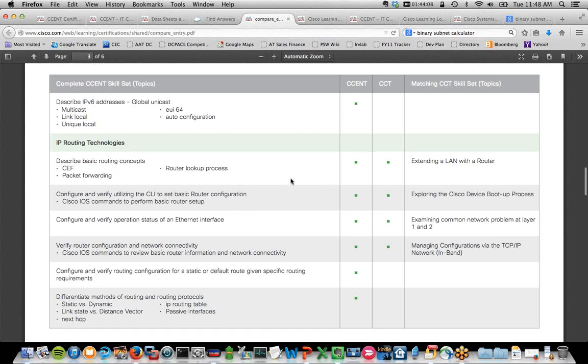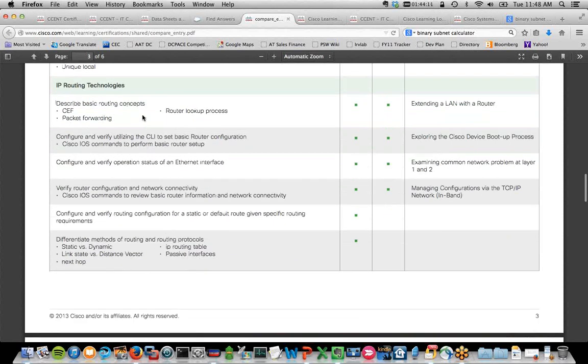A couple of the key things. So static versus dynamic routing, passive interfaces, link state versus distance vector. Now these are a couple terms I didn't cover yet, but these are different ways of implementing routing. So is it static in the sense that I calculate my routing table once, or is it dynamic in the sense that every time there's a change in the environment, my routing protocol creates an update and then remaps to the new infrastructure? Link state versus distance vector.